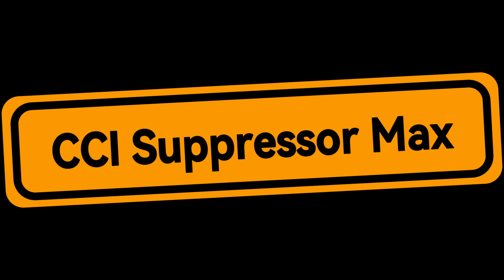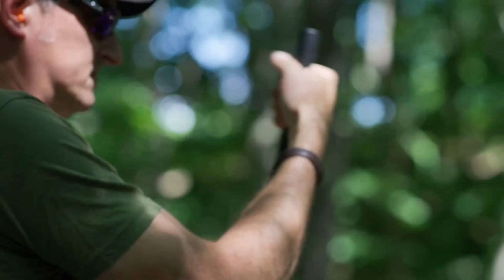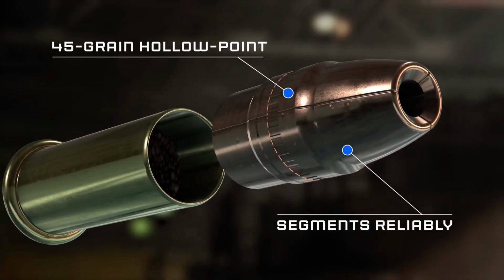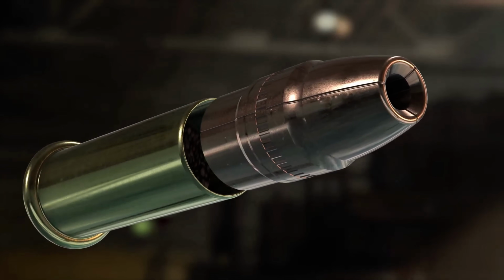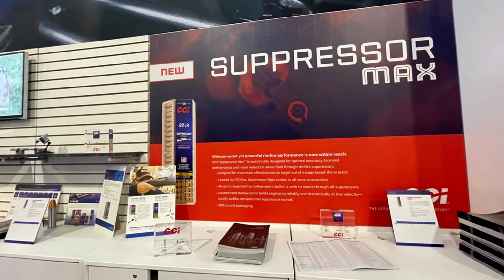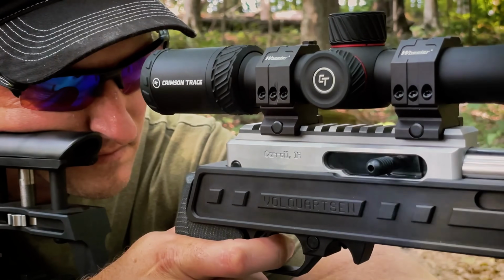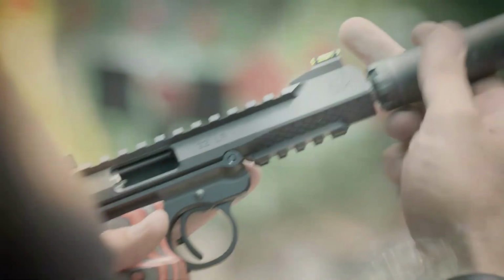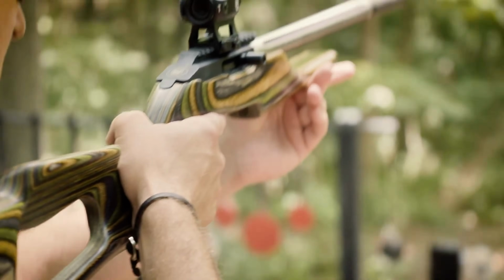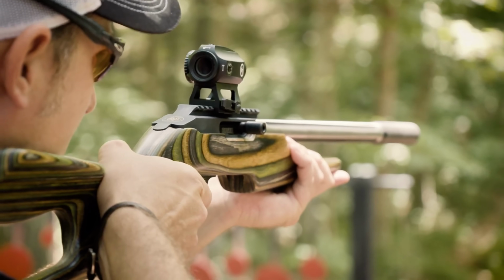CCI Suppressor Max. Alright, suppressor fans, this one's your jam. The CCI Suppressor Max is the quietest factory 22 LR I've ever shot, hands down. We're talking a 45-grain polymer-coated lead round nose at 950 feet per second, subsonic. Smooth and sneaky. CCI didn't just slap a heavy bullet in there and call it a day. They reworked the primer to cut ignition noise by 15%, and the case has some ninja-level acoustic damping geometry. The result, just 113.2 decibels at the muzzle. That's almost half the noise of standard subsonics.